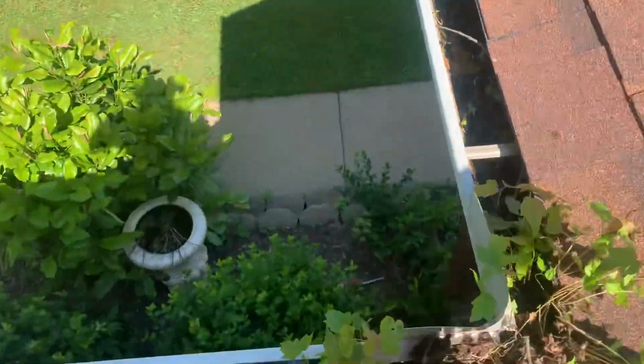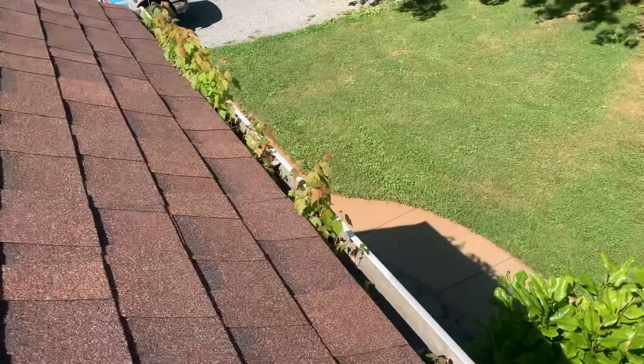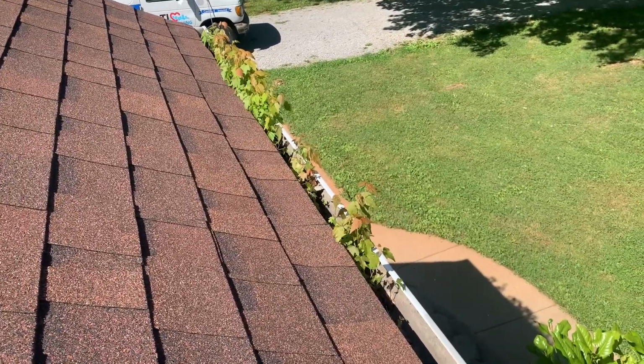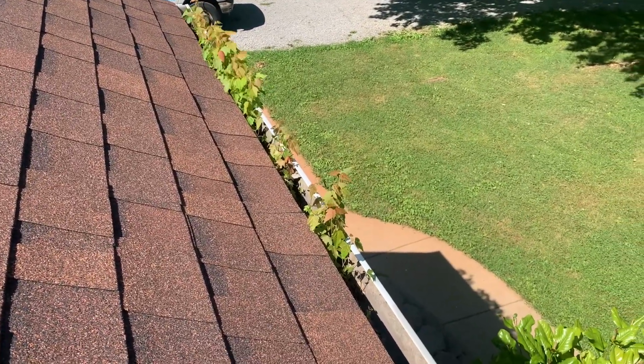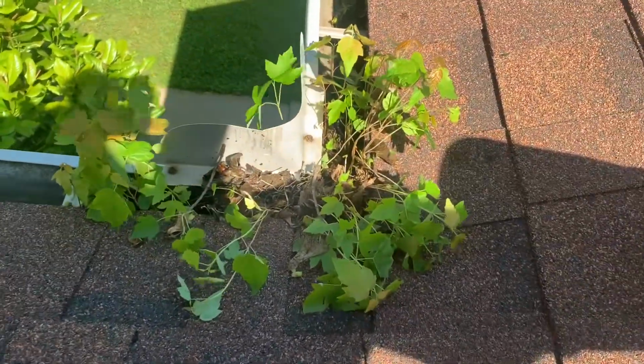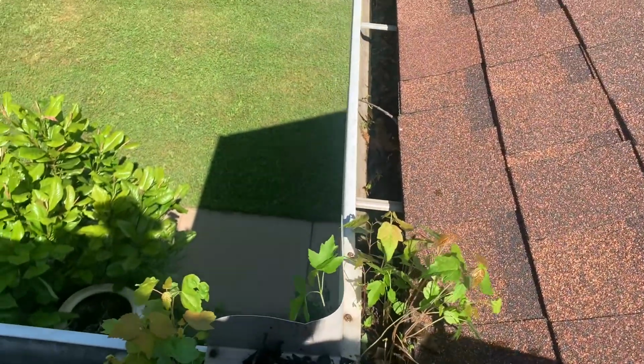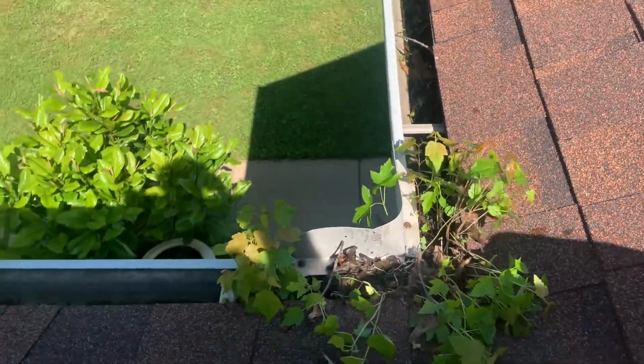It sure is pretty, but not very useful in the way of getting water from the roof away from the house and down these gutters. So this is definitely a good blockage. It blocks 100%. Any water there has to go over, can't go down, and it's just an issue. So, rooftop garden.